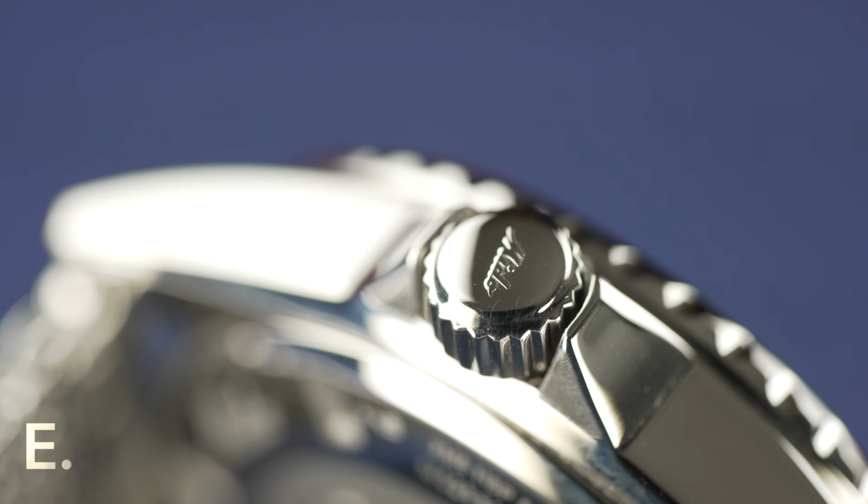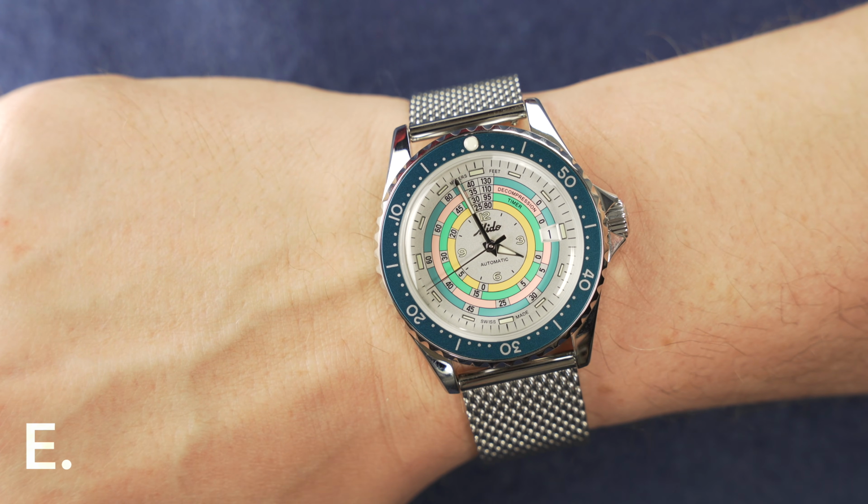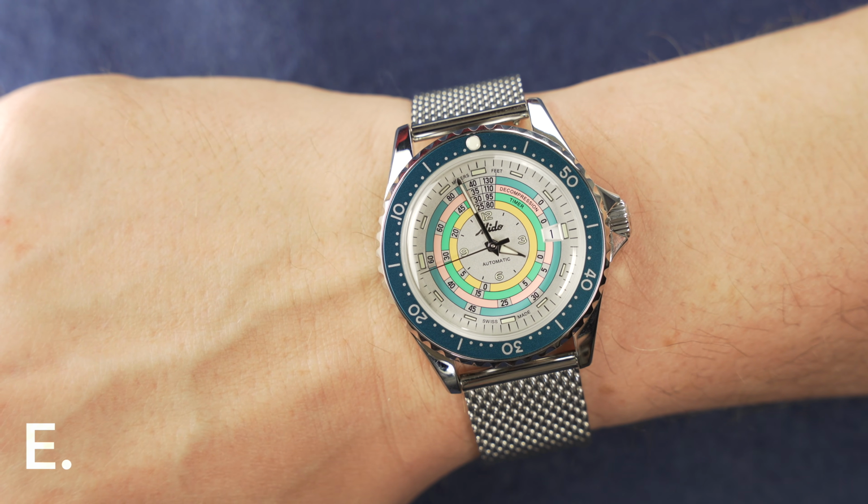The crown is large and easy to manipulate, despite some very prominent crown guards. It's also signed, which is a nice touch.